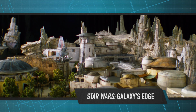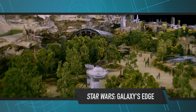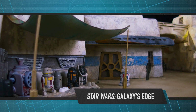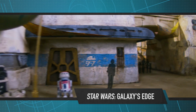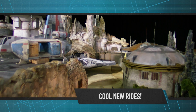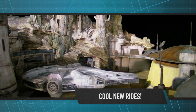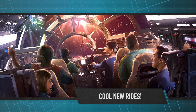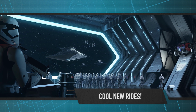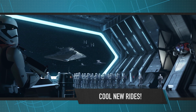But the big talk of the weekend was the newly unveiled Star Wars Galaxy's Edge, the brand new Star Wars-themed land coming to Disneyland and Walt Disney World in 2019. Aside from the unveiling of the model, we also got a few more details on the two Star Wars-themed rides coming to the park. One lets you actually pilot the Millennium Falcon, where apparently all of your moves will have consequences that follow you throughout the park, as well as a ride that puts you inside of a Star Destroyer hangar bay, plopping you in the middle of a battle between the First Order and the Resistance.